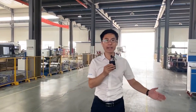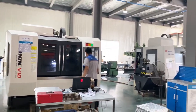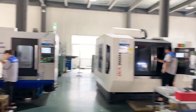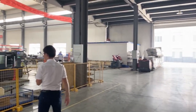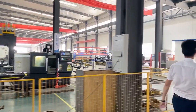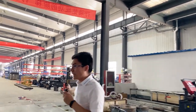This is our quality control staff, who examine every part before it goes into the next stage. And some other parts like the wheel will be produced here. After these small parts are made, we go into the next stage.